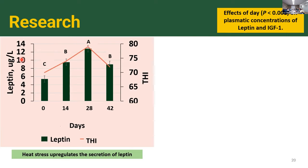So we measured leptin, one of the variables we were analyzing. Leptin is a hormone that can regulate feed intake, and usually it increases during heat stress to keep animals from eating and producing heat. You know, when animals eat, they produce heat. So we could see that when THI, this line here, was lower, leptin concentrations were also lower. But when THI increased, leptin concentrations also increased in animals, regardless of RFI.